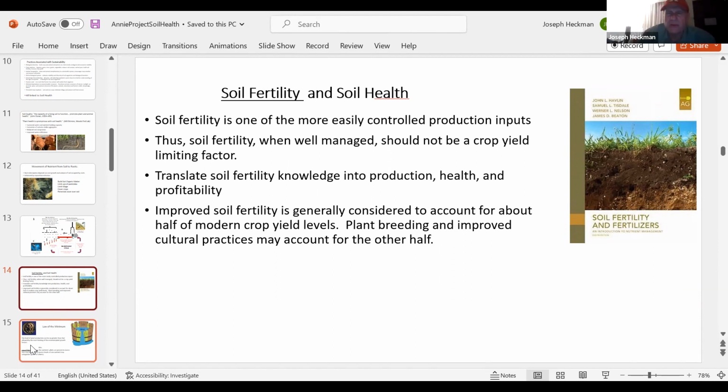On the other hand, soil fertility, if it's soil pH, or if it's the supply of phosphorus or potassium or micronutrients, if any of them are lacking, they can be added to the soil and correct that deficiency. And so soil fertility, when well managed, should never be a crop yield limiting factor. So this is where you want to use your knowledge about soil fertility or doing a soil test so that you can supply the essential minerals, and you do it in a way that also builds soil health and profitability.